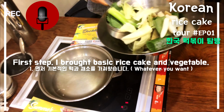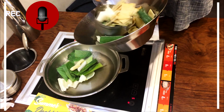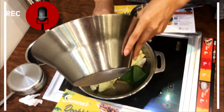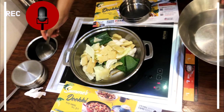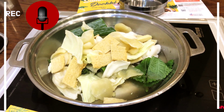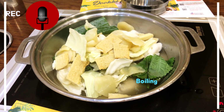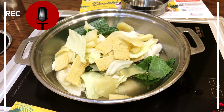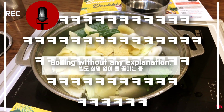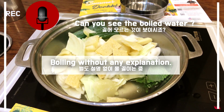The first step, I brought the basic rice cake and the vegetables, whatever you want. Bring it to a boil with water directly on the table. Can you see the boiled water?